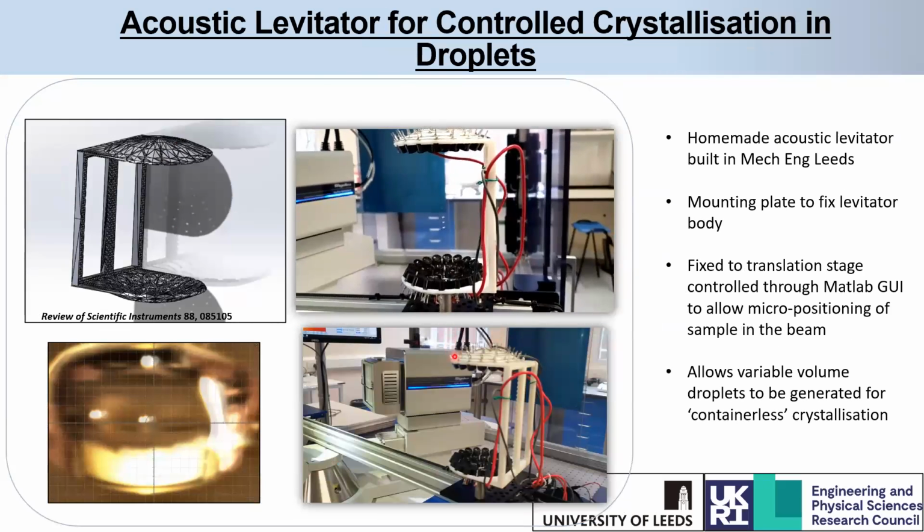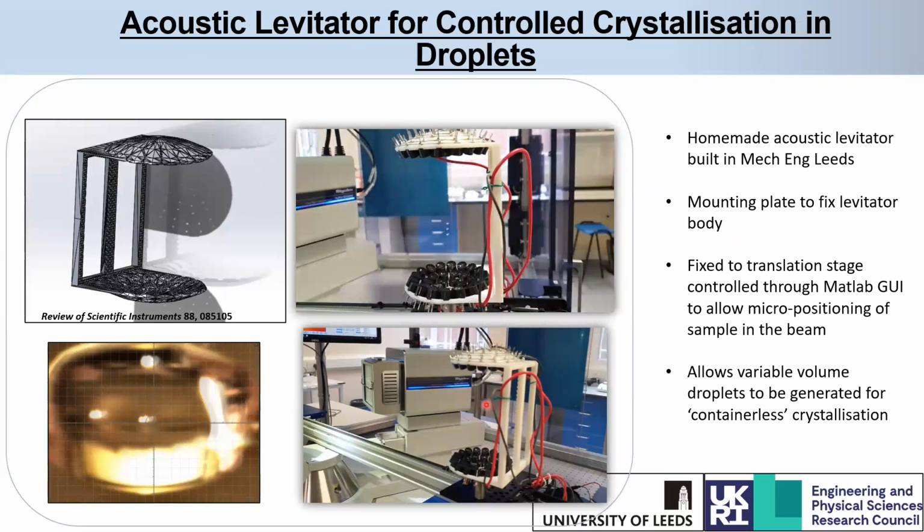So lastly, we also have an acoustic levitator, which we use for acoustically levitating small droplets of liquids. We mainly use these for inorganic salts, or we look at things like spray dried materials. So we look at evaporating droplets and then do diffraction and Raman spectroscopy on these droplets. I've got a reference here just for where this drawing came from. It's quite a well-known levitator, which is homemade. We also have a commercial one as well for more controlled crystallization. We have a homemade XYZ stage which allows us to translate the droplets into the camera on the diffractometer, and then we can do crystallization monitored by diffraction and Raman for those droplets.